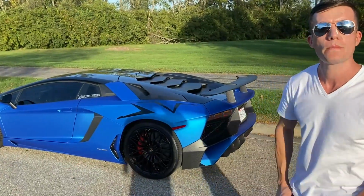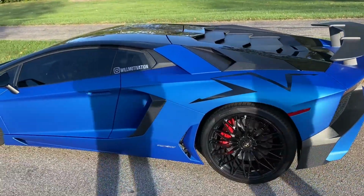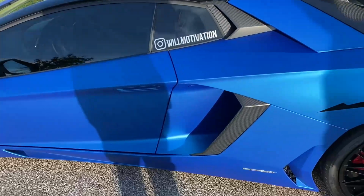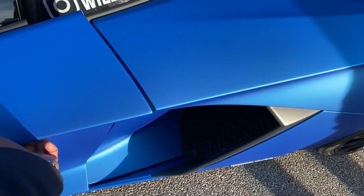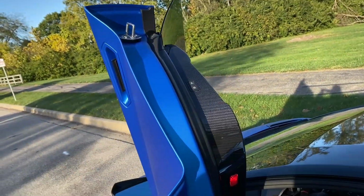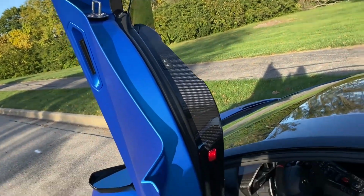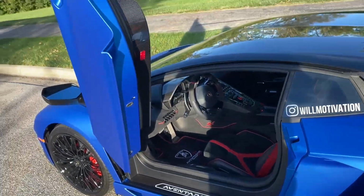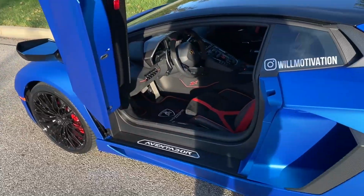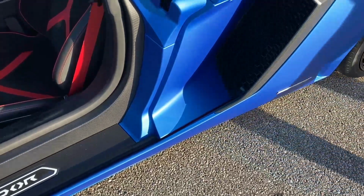So can you walk us through the wrap and just show us some of the details of some of the work that you've done? Anything you want to share? One of the things that I wanted to make sure to do was wrap the door jambs, because these doors go up, and at the car shows and things, if I didn't wrap the door jambs, you see a lot of red. So Roger killed it on the install of the door jambs, all the way down to, I remember you sent me the picture of this. Yes, right here. I love it.